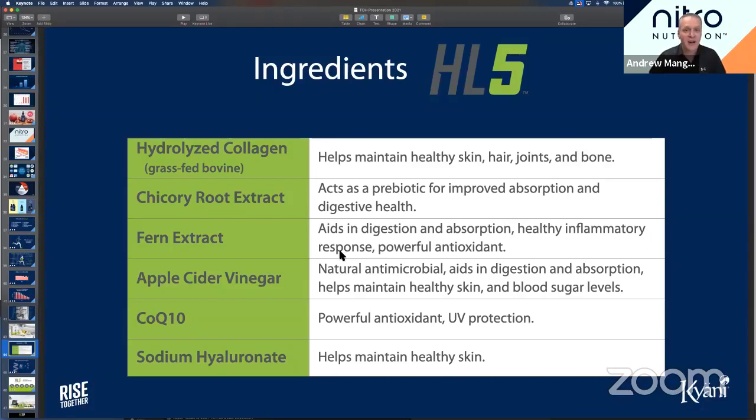Now you can take it straight, you can take it and mix it in with water. You could also mix it in hot water and make a tea out of it, which is something I like to do on a regular basis. I keep my little thermos here on my desk, and I'll just put a little hot water in it from the tap over here at work, and then mix in a couple of HL5s in it. And it's kind of like a nice afternoon tea that I have.